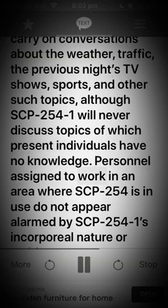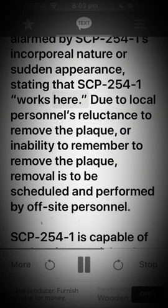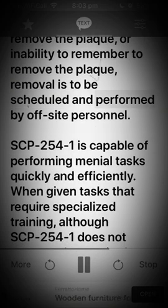Personnel assigned to work in an area where SCP-254 is in use do not appear alarmed by SCP-254-1's incorporeal nature or sudden appearance, stating that SCP-254-1 works here due to local personnel's reluctance to remove the plaque, or inability to remember to remove the plaque. Removal is to be scheduled and performed by off-site personnel.